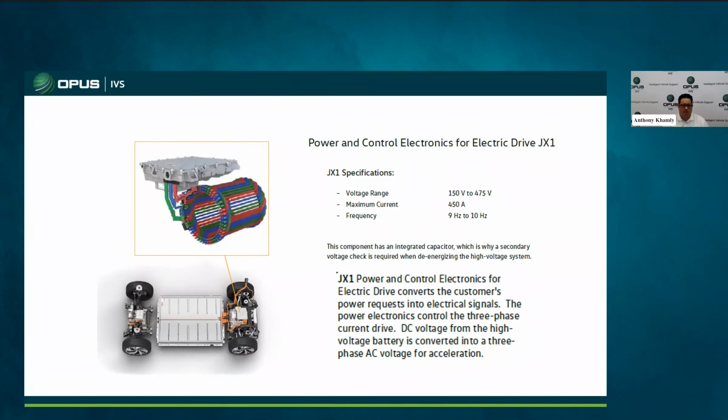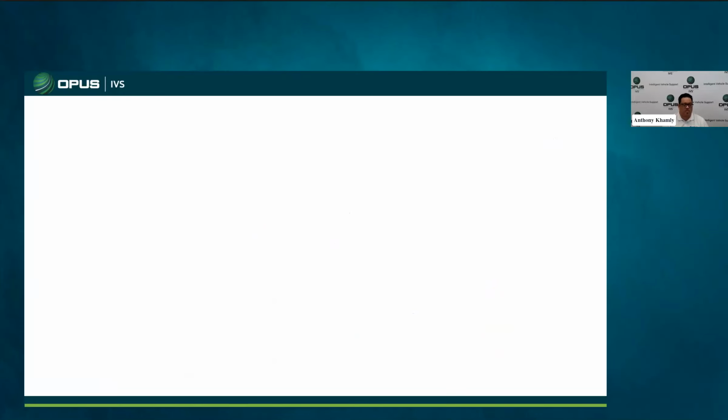JX1 is the power and control electronics for the electric drive. It converts the customer's request into an electrical signal. The power electronics controls the 3-phase current drive. DC voltage from the high voltage battery is converted into 3-phase AC voltage for acceleration. So this is mainly for the vehicle to move and control the drive.